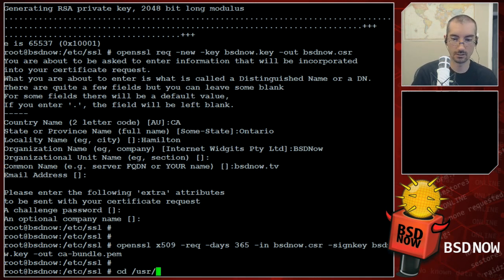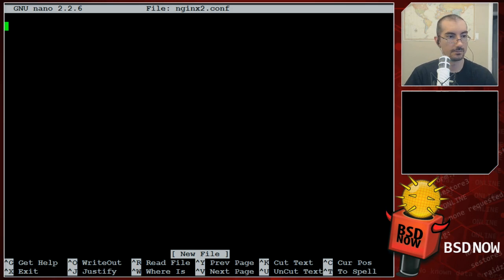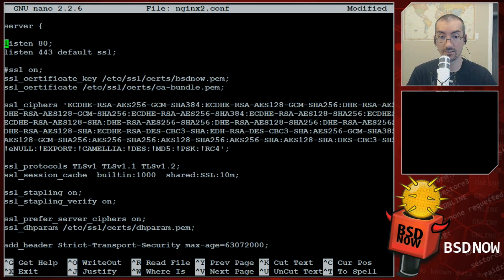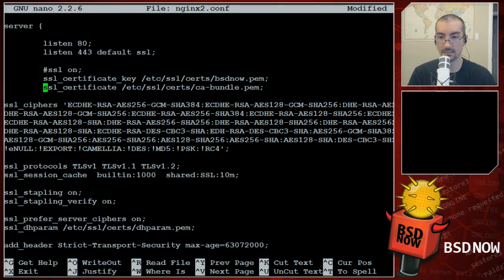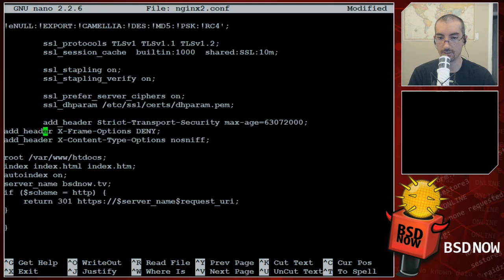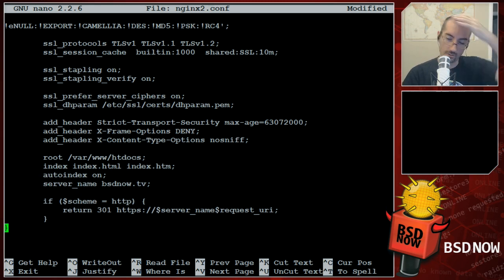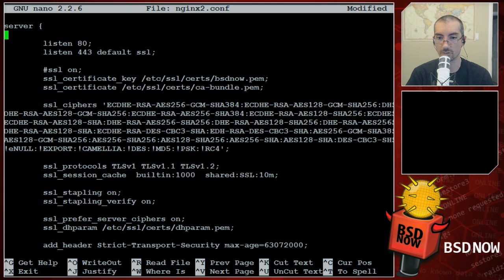So now, if we go back to our config file, it will look like this. So we have our server, we're listening on ports 80 and 443. We point at our SSL certificates. We have our cipher suites defined, our protocol enabled, our SSL stapling, our Diffie-Hellman parameters. We've added our strict transport security header, defined our server stuff, created a redirect. So if the traffic is not over HTTPS, then we'll redirect with the original URL, but enabling SSL. And that gives us everything we need to have our secure web server.